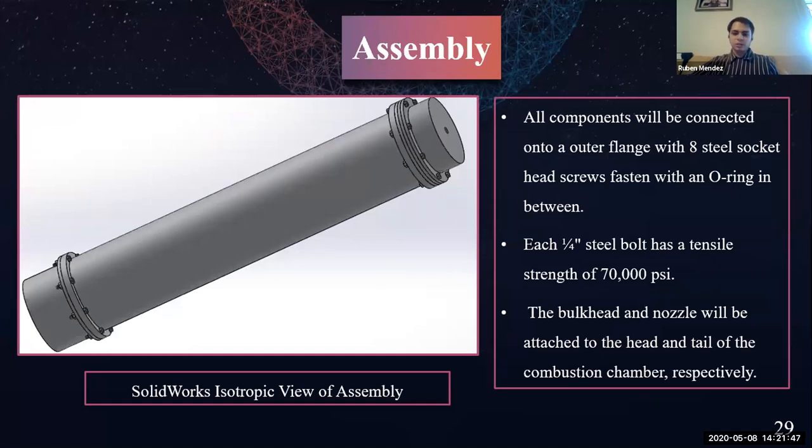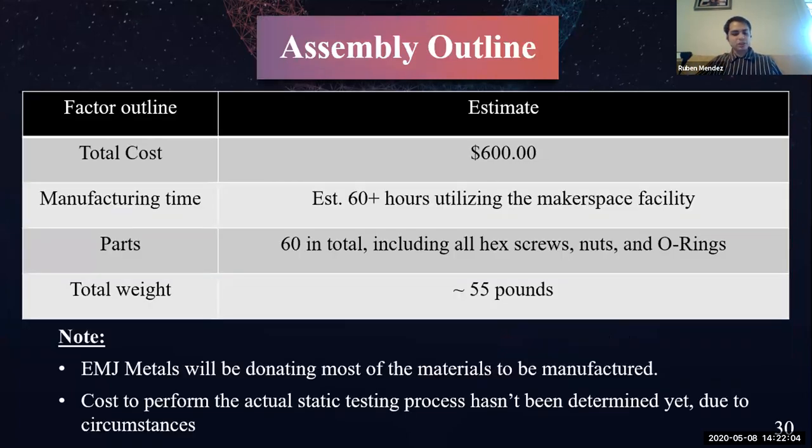So all the components, right? As I said before, they're all bolted together using the steel bolts. And as you can see, there's a top and a bottom head to connect the flanges. So if you go to the next slide, please, I can talk about the manufacturing.